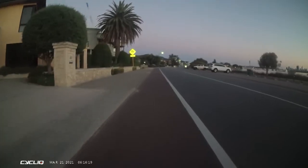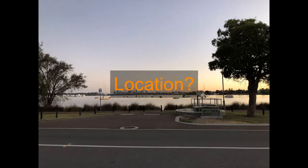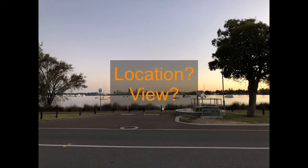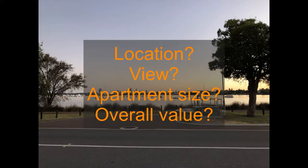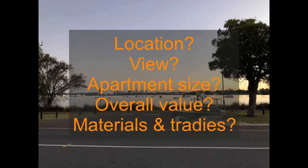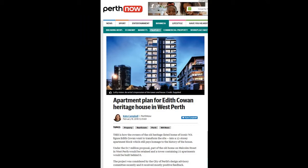But why is it not being built? What's wrong with it? Is it, well, I don't think it's the location. I really don't. The view, it can't be built out. It's a great view. Apartment size, well, I haven't had a look through the display, so I don't know. Overall value, well, yeah, who knows. Materials and tradies, are they in short supply? Perhaps, but other places are getting built. But there's this question about demand for lifestyle, and I'll get back to that.